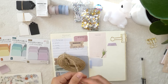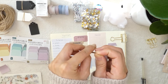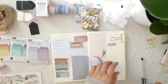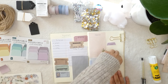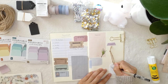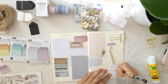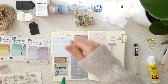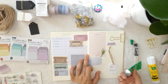Let's try the price tag too. We cut some string and then put a tie on it like this, simply. Right there. Okay. Then where should I put it? Let's put some glue on it first. Then let's say we'll put it here. And then I'll write something nice on it, like be happy. Yes, be happy with a smiley, of course. Then let's try with the glue first. Oops, too much.